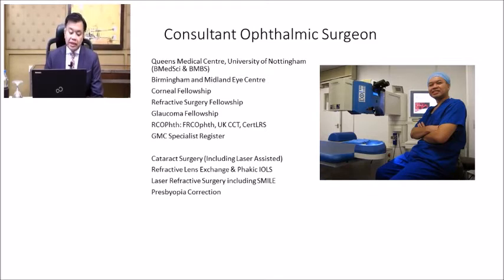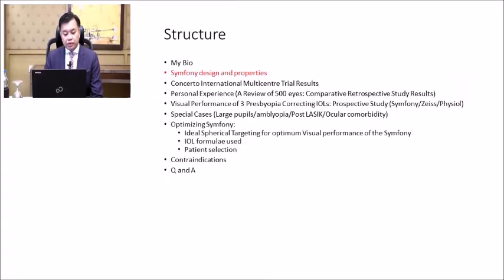I specialize mainly in cataract surgery, including laser assisted, refractive lens exchange and phakic IOLs, and laser refractive surgery including SMILE, and my main area of interest at the moment is presbyopia correction. So we look at the Symphony design and its properties.